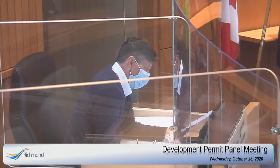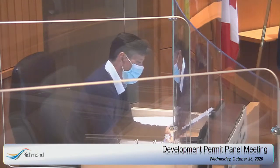The developer will be required to enter into a servicing agreement with the city as a condition of this development for new roadworks. They will also be required to place damage deposits as a condition of the building permit. Any damage as a result of their construction activity will need to be rectified.